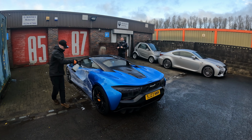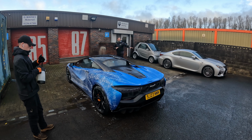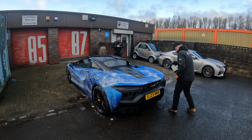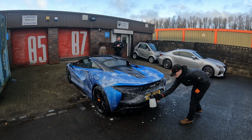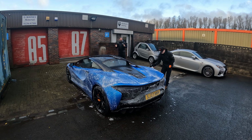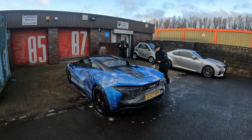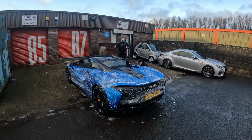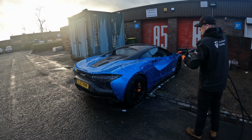closer look. This is the last car that we've got in this year. A couple of safe washes in, but this is the main car. So the last one of 2023, and what a year it's been. We have been unbelievably busy, by far most successful year to date, and hopefully next year is just as good. So why don't you join the journey with us and watch us transform this McLaren Artura.